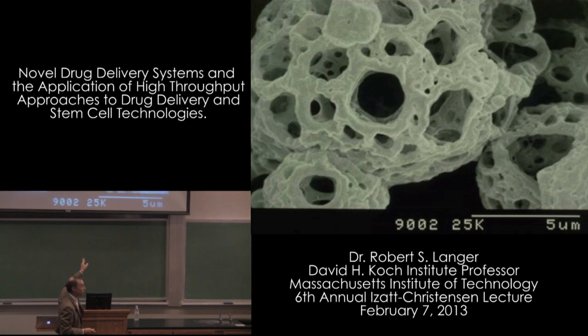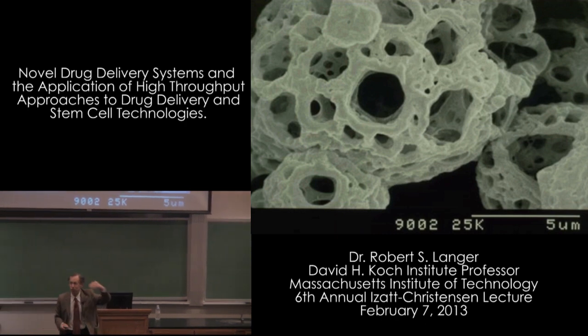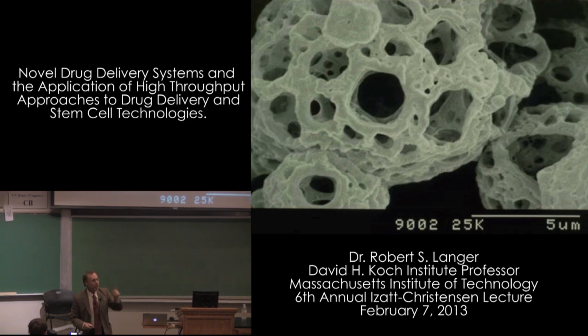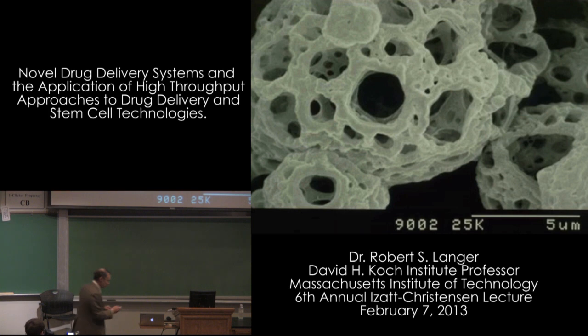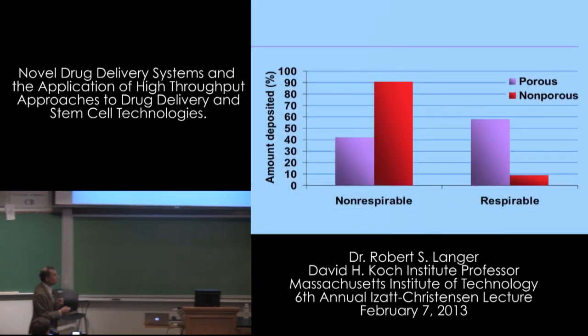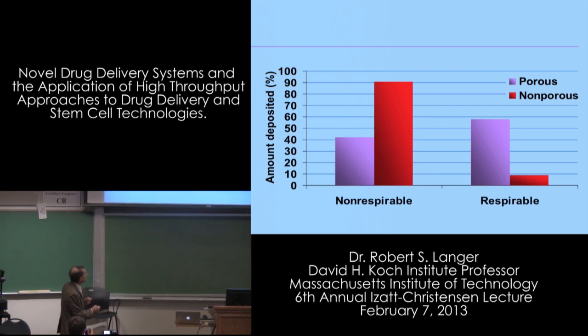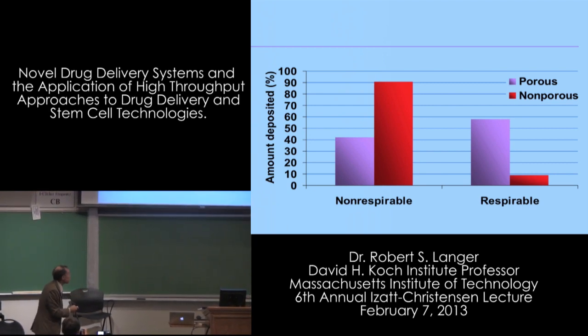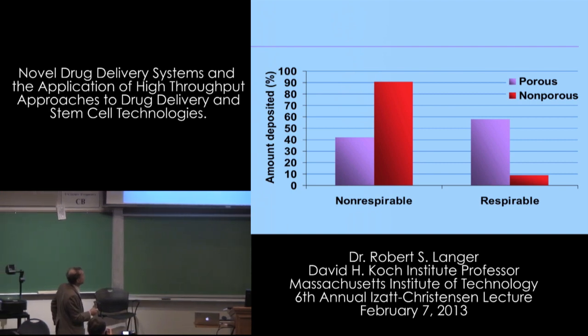This is a scanning electron micrograph. We make them with very simple procedures like spray drying, and all they are is like big wiffle balls. We published this in Science a few years ago, and it changes everything. It really changed the whole aerosol field. David Edwards was also elected to the National Academy of Engineering for this work, and won a number of big AIChE awards. Non-porous, in an in vitro experiment, you get about a tenfold increase.